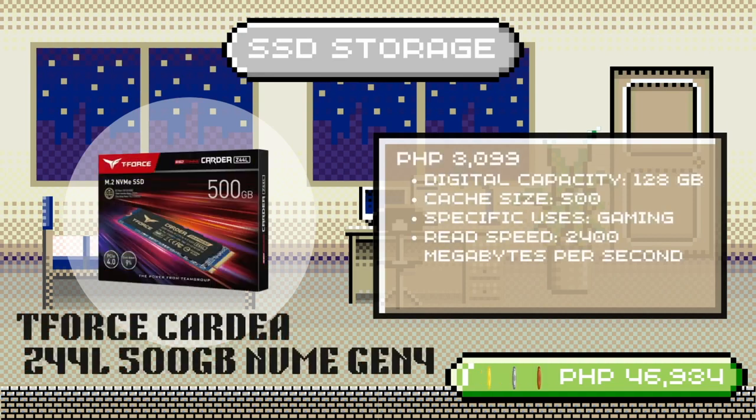We have T-Force Cardea Z44L 500GB NVMe Gen 4 as the SSD storage for our build. SSD storage basically stores every data permanently. For 3,099 pesos, T-Force Cardea offers read-write speed that measures up to 3,300 to over 2,400 MB/s. It also has a patented ultra-thin graphene heat spreader, thus providing good thermal performance.